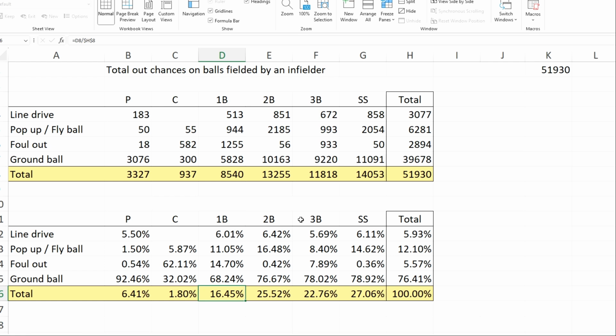So let me know what your thoughts are down in the comments. Would you have expected a bigger jump or a bigger change from 2022 when the shift was in effect to 2023 when it was not in effect? Or was there anything else that surprised you about the numbers? I knew that second basemen and shortstops were fielding foul outs now and then, but I'd kind of not thought about it, especially when it comes to tabletop baseball sims. Generally speaking, it's only the first baseman, third baseman, or catcher that's getting those foul outs, not the shortstop, not the second baseman. So I was just kind of interested to be reminded of that.